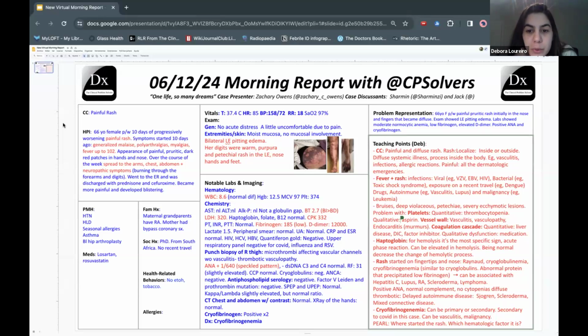When we see this patient presenting with bruising, deep ecchymoses, petechiae, and severe ecchymotic lesions, we learned that the problem could be in the platelets, the vessel wall, or the coagulation cascade. In the platelets, it could be quantitative, like a thrombocytopenia, or qualitative, like aspirin. For the vessel wall, we can think about vasculitis, a vasculopathy, endocarditis. For the coagulation cascade, quantitative causes are liver disease, DIC, or factor inhibitor, and qualitative dysfunction could be a medication. In this patient, the haptoglobin, which is normally decreased in hemolysis, was normal, so this decreases the chance of a hemolytic process.